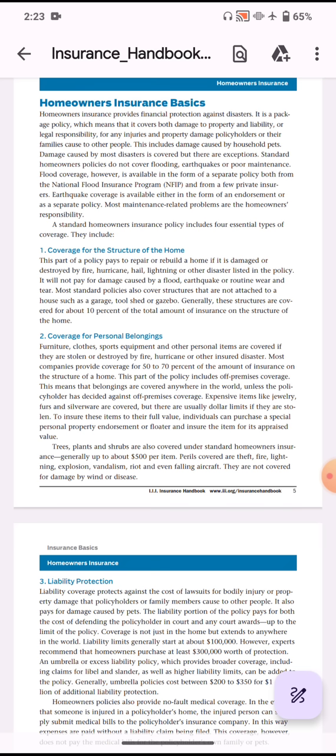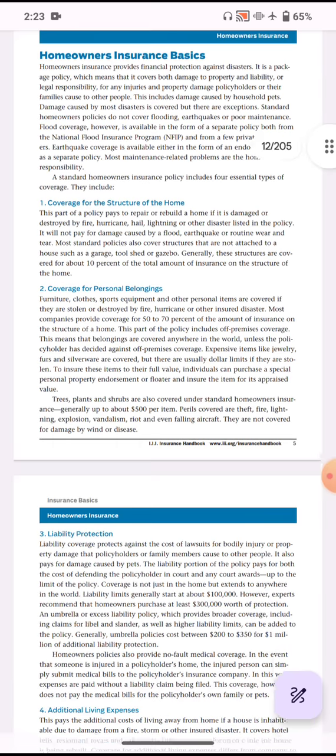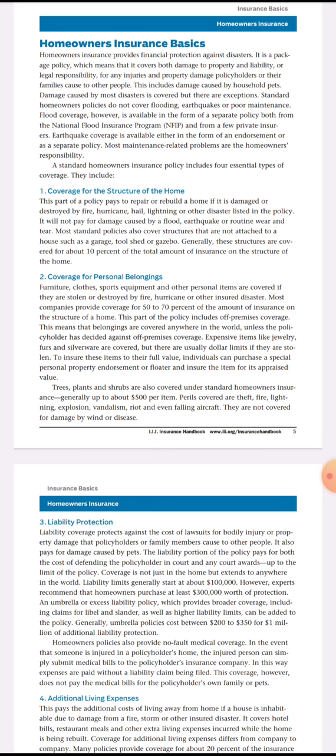Expensive items like jewelry, silverware, and furs are covered, but there are usually dollar limits if they are stolen. To insure these items for their full value, you can purchase a special personal property endorsement or floater, or insure the item for its appraised value. Trees and plants are also covered by standard homeowner insurance. Generally, they are covered up to $500 per item. Perils covered are theft, fire, lightning, explosion, vandalism, riot and falling aircraft. They are not covered for damage by wind or disease.